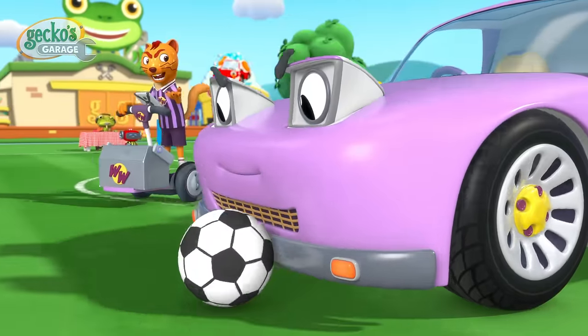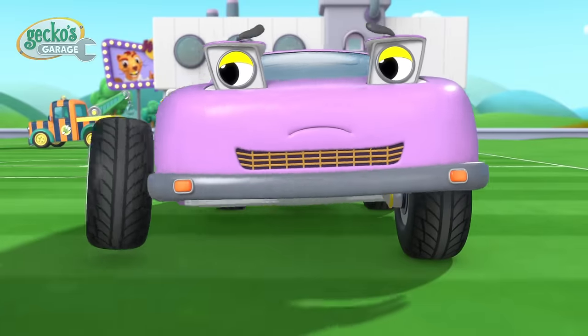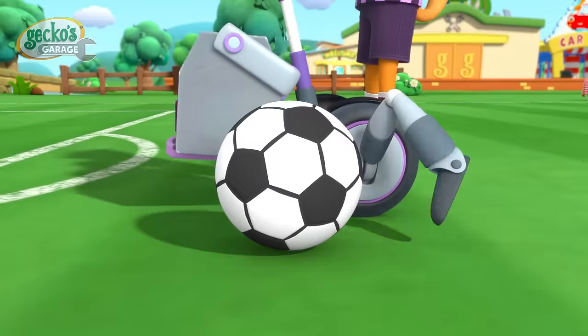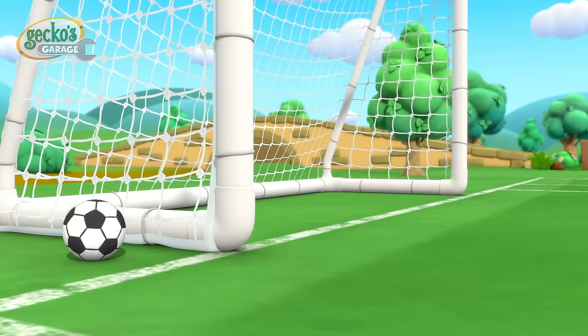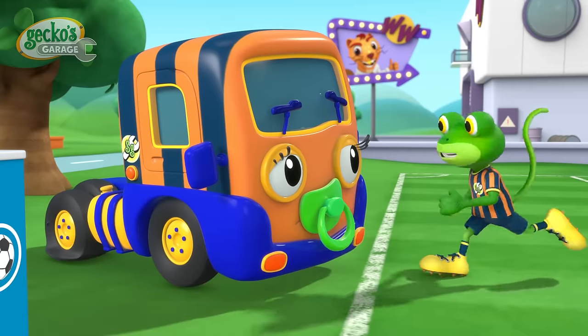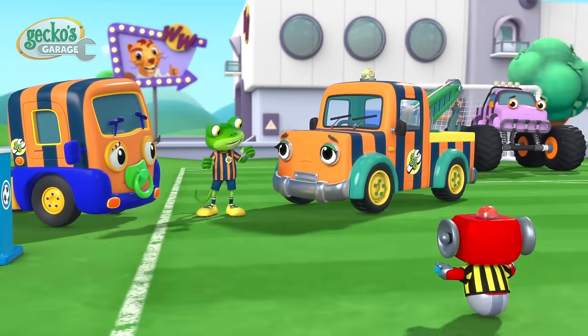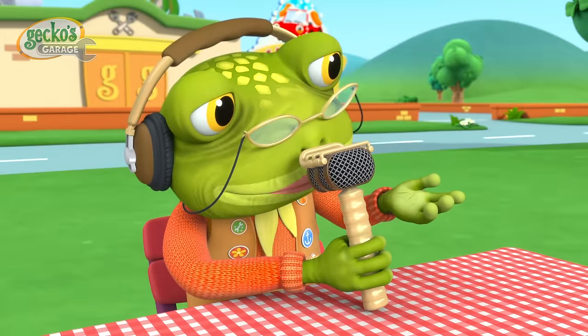Pass to me. Pass to me, Sly. You'll only miss. That was your fault, Sly. Oh, dear. You two need a fast fix. Oh, it's half time. Grab your tools.